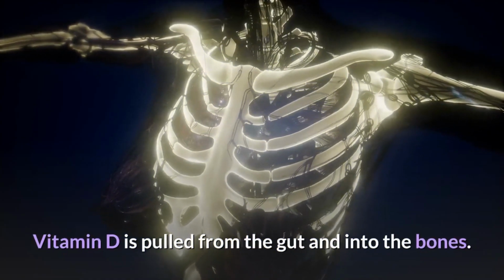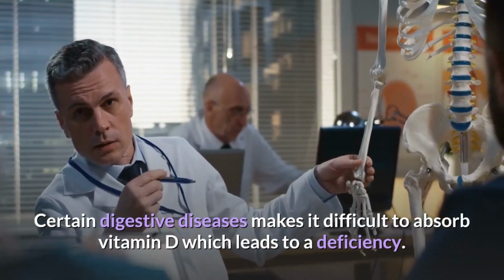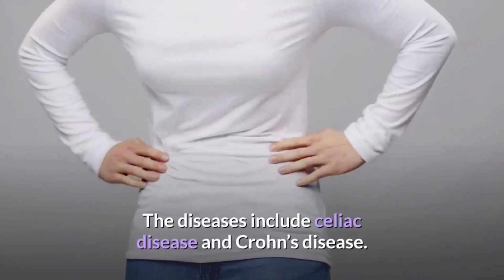Digestive issues. Vitamin D is pulled from the gut and into the bones. Certain digestive diseases make it difficult to absorb vitamin D, which leads to a deficiency. These diseases include celiac disease and Crohn's disease.